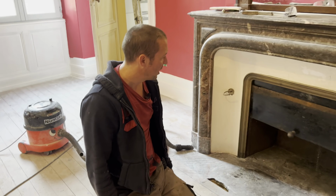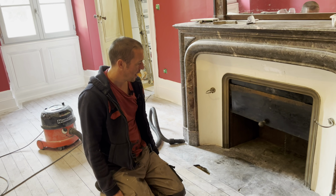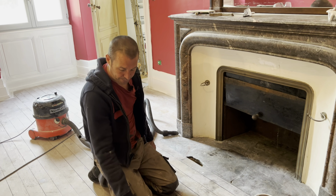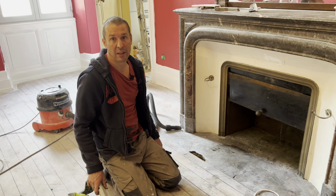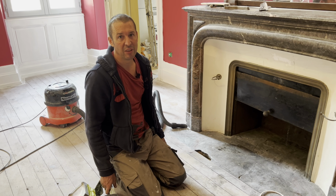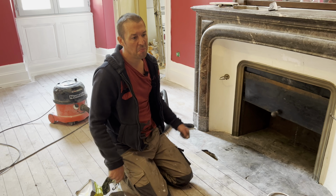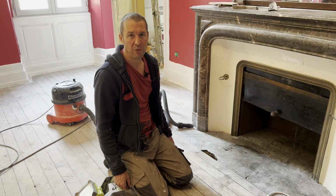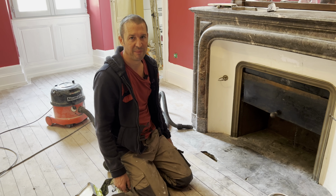All right, well listen, that's enough of the fireplace today. We're going to get on with sanding the floor. But it's going to be a time-lapse, Anna, because we've done sanding of floors before, haven't we? So. Yes, it's going to be bit by bit. A little bit of a time-lapse, just to show you what we're doing, and then we'll move on. Sounds good.